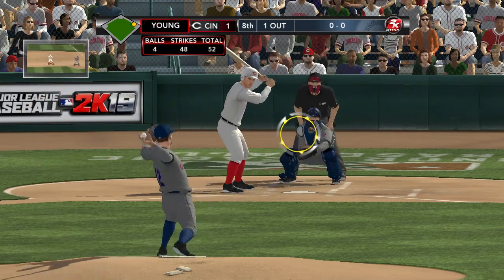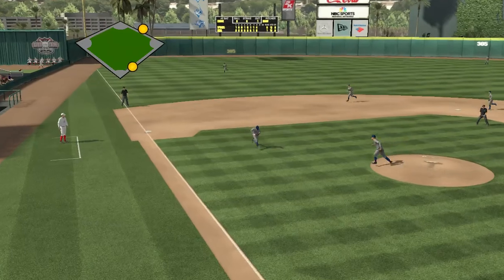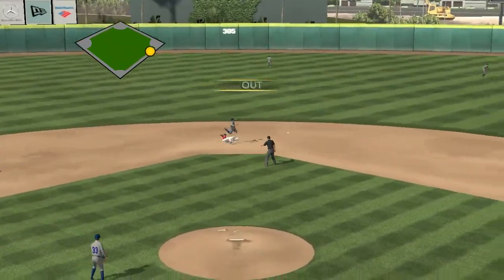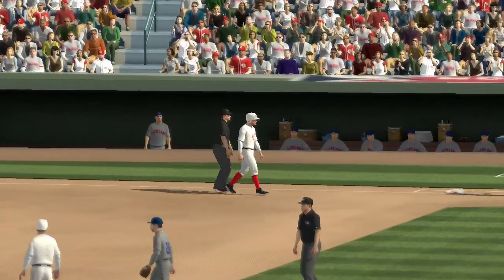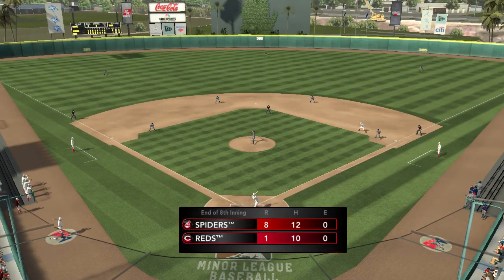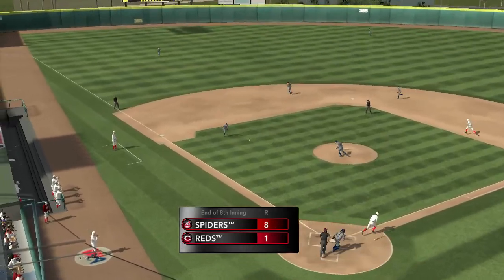First pitch on the way. Swing and a bouncing ball up the middle. Wallace, one. And the double play, they got a vote. No strikeouts, but to talk about confidence, four pitches, three batters gone.